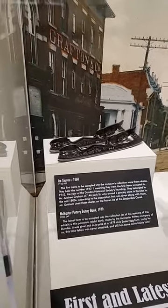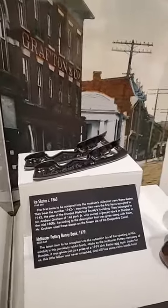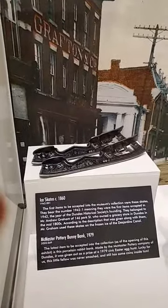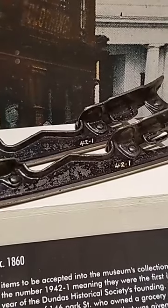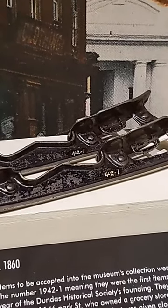These skates here are the very first items accepted into the collection. They bear the number 1942-1, which is an accession number we use to track the artifacts. That means that they were the first artifact that came in 1942. They belonged to Mr. Andrew Graham, who owned a grocery store here in Dundas in the 1860s. And he used the skates to skate on the frozen water of the old Desjardins Canal.